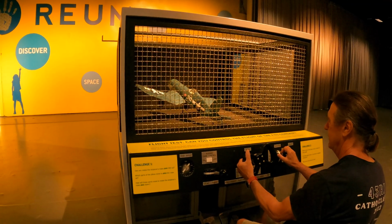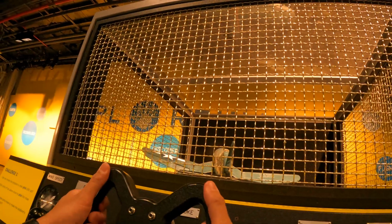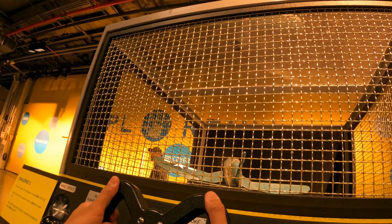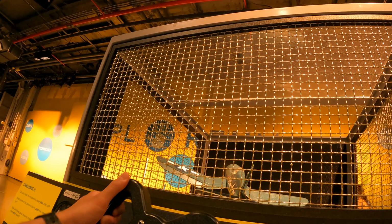Now, this was a very challenging exhibit. This challenge simulates the difficulty of keeping an airplane in level flight against strong winds from every direction. And as you can see, it was really hard to balance and keep the plane in level flight. Although it was very fun to try out how to be a pilot.